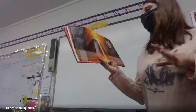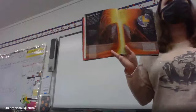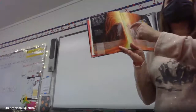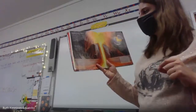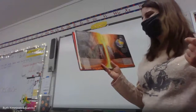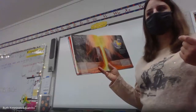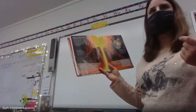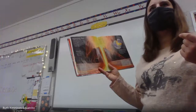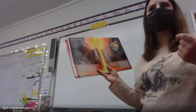And then right here, there are actually a lot of captions. Captions are just little information about the pictures and stuff that gives us additional information, okay? Hot heat and fire. The red hot molten rock that explodes out of a volcano is beautiful, but deadly. It is so hot that it can melt steel. Do you guys remember what steel is? What is it? Jaya? Yeah, it's a kind of metal.